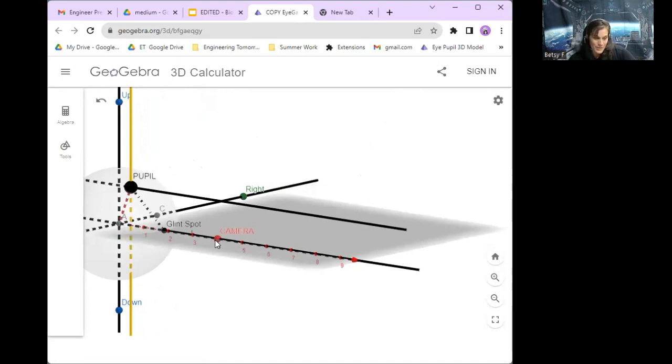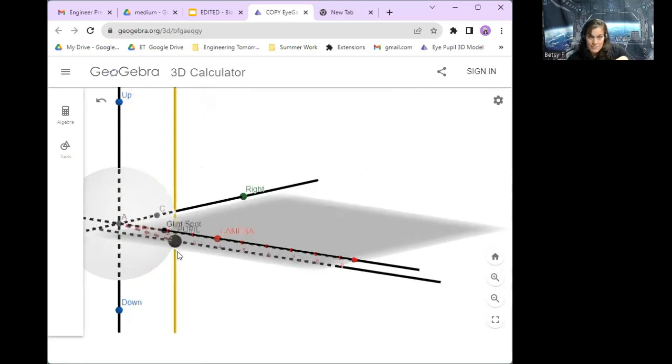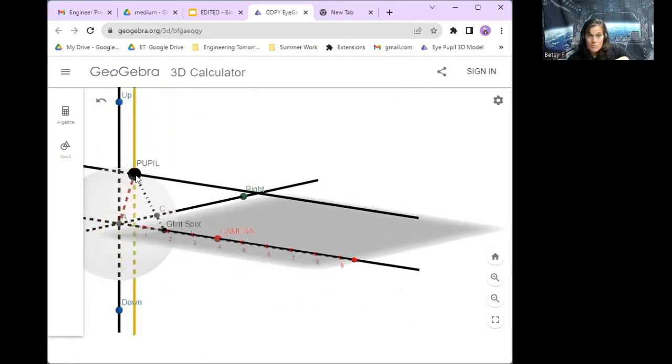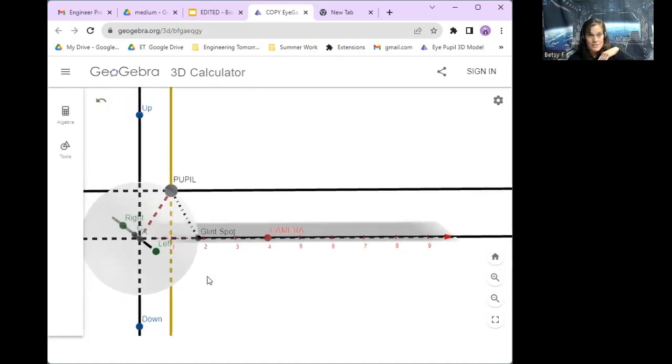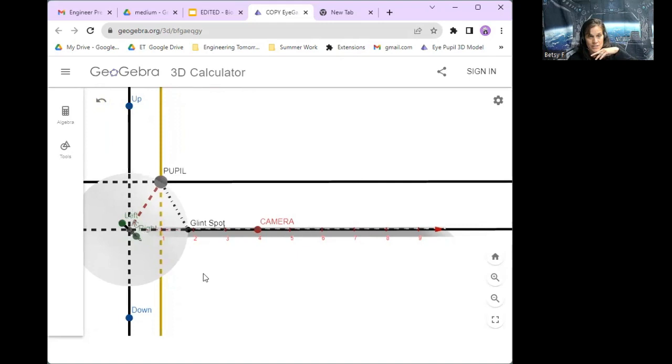Where that computer, and the light and all of that stuff are. And then here's our pupil. And this is the part you get to do. You get to pull the pupil like you're moving your eye around. As you do that, you can see how that geometry is changing.